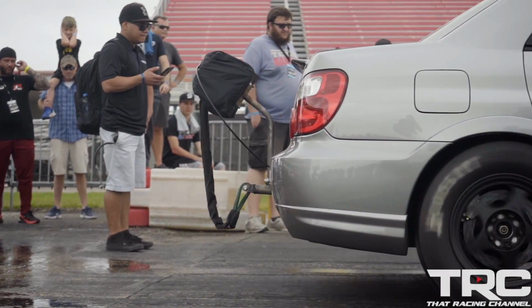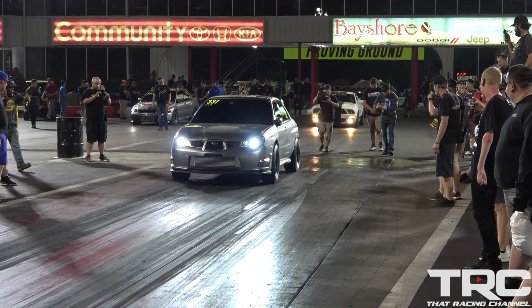So the fuel system that we have in the car is a MagnaFuel 750 fuel pump. It's a fuel cell. The injectors are Deatschwerks 2200 cc injectors, and a Deatschwerks fuel pressure regulator. Very simple setup, number 8 lines all the way up and back, and it seems to work really well.